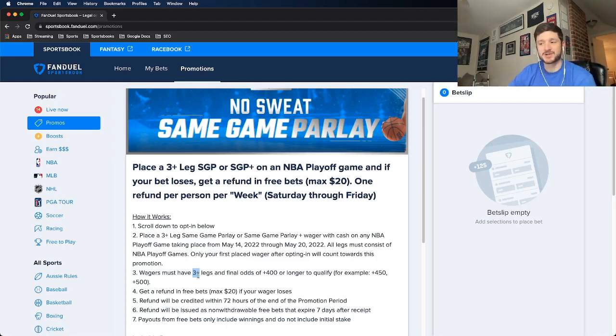So for me, I try to maximize situations in which I actually get a parlay to hit. So I do the minimum amount of legs required, which in this one is 3, and I only bet the max that they'll refund. So in this case, I'm only betting $20. In the Dinger Tuesday, I'm only betting up to $25.